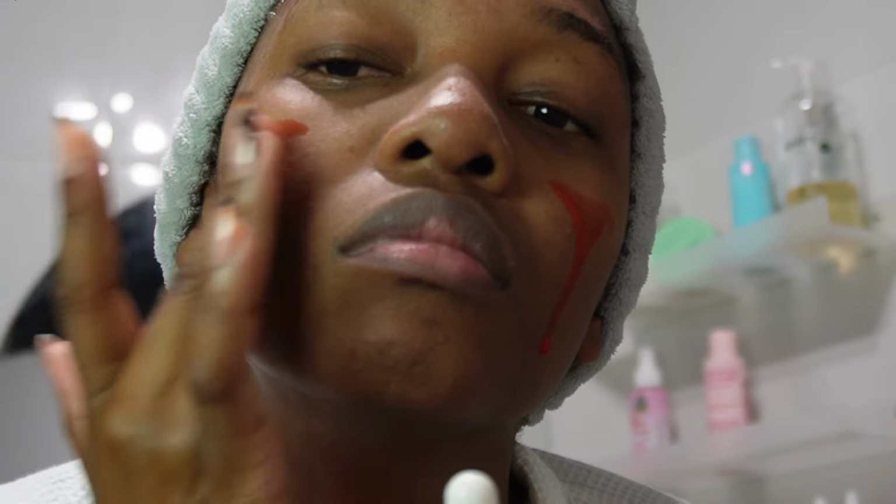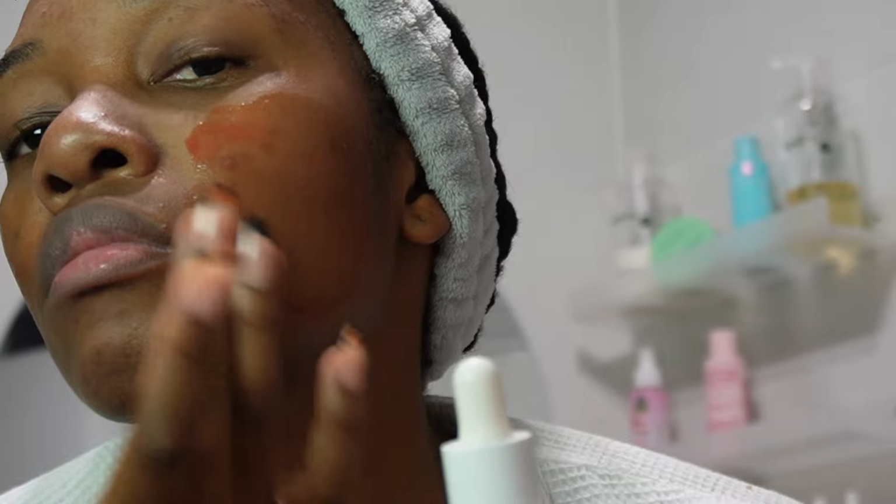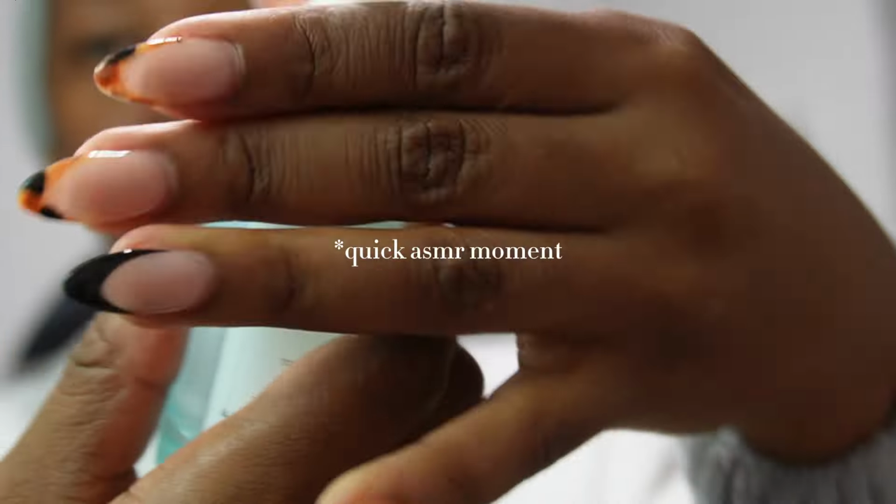So it will function to kind of regenerate the skin cells. It's quite an intense product, but I put this on about 2 to 3 layers of it. It will kind of slightly dye your fingers, so don't be shocked. It says to leave it in for about 4 to 5 minutes.